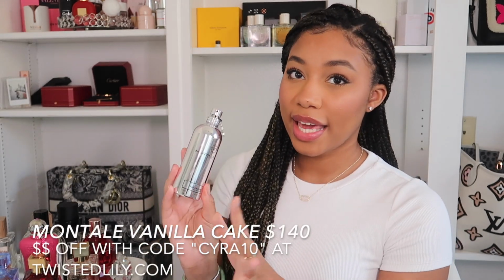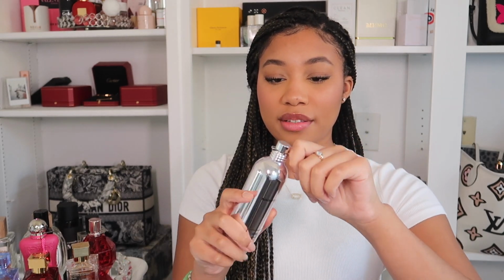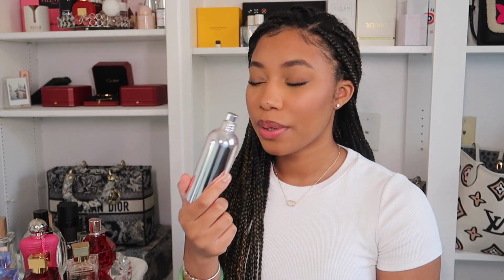Here is Vanilla Cake from Montal. I really like their packaging. It kind of reminds me of a grenade or something. It smells like vanilla cake, like a warm vanilla cake fresh out of the oven. It has meringue, almond, caramel, vanilla. If you are interested in smelling like cake batter, look no further than Vanilla Cake from Montal.